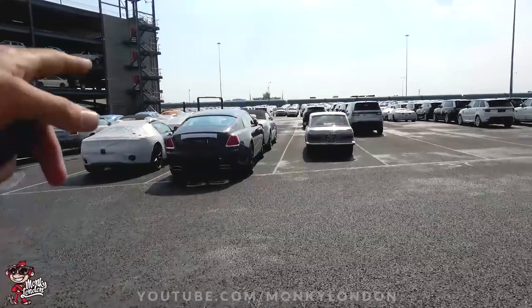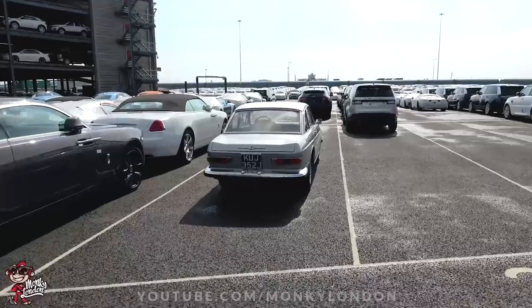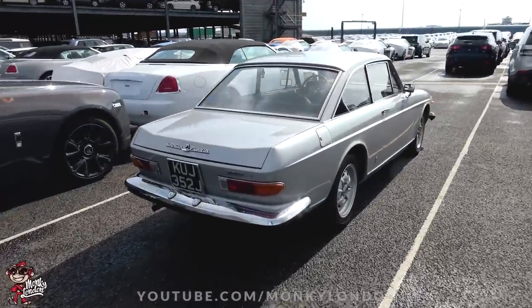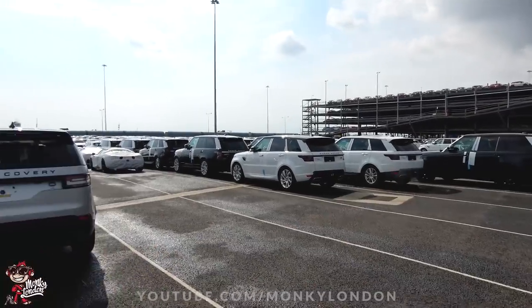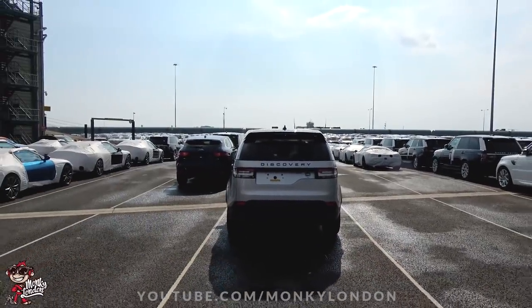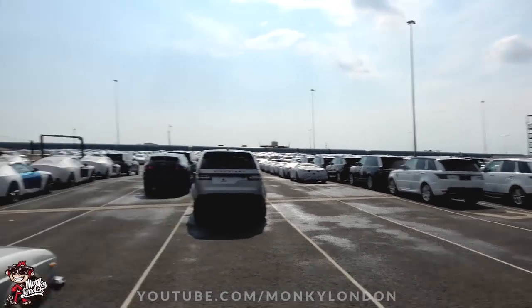Loads of Rolls Royces, Jaguars. What's this little thing? Oh, look, a little Lancia. That's cool. Old school Lancia. Oh, I just heard my car start up. Sick. All of these Range Rovers, Jaguars, Aston Martins, they're all due for export, so due out to other countries any point now.